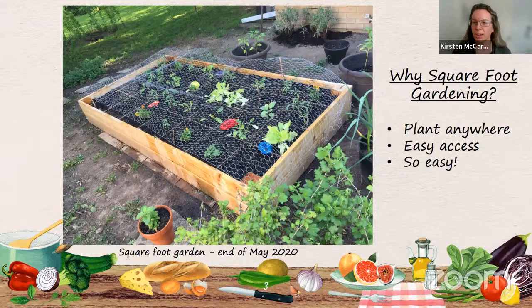So some people might be asking, why square foot gardening? Why this method of gardening? And as you can see, I'm just going to talk a little bit about this photo. This is my square foot garden in my backyard. It is a cedar raised garden bed with nutritious soil and some newly planted seedlings at the end of May 2020. So this was my second square foot garden that I created. The first one I had was in Toronto.